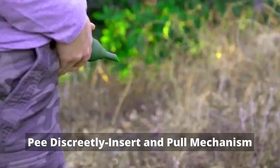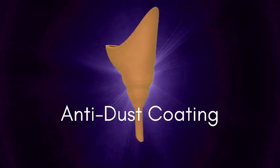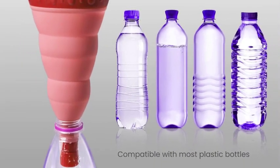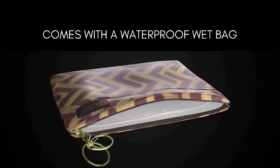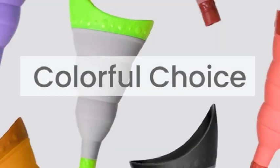Who can benefit from a female urination device? This product isn't just for campers and hikers, it's ideal for a variety of situations. Travelers and road trippers. Long journeys often mean limited access to clean restrooms. A FUD makes it easy to go without worrying about sanitation. Pregnant women. Many pregnant women struggle with mobility or frequent urination needs. A FUD provides added convenience.